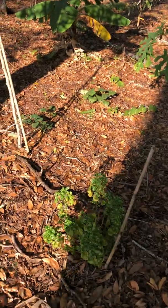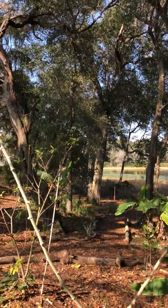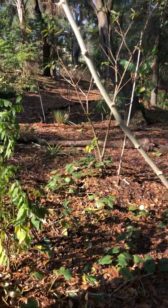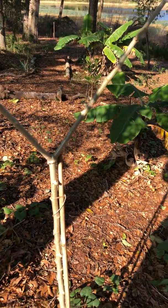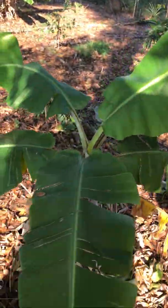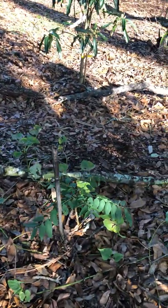This is Brazilian spinach here. I might be wrong on that, but I think that's what it's called. This is yucca or cassava. I need to cut these branches off and actually plant them because I can make a bunch of cuttings and grow a lot more cassava. Let's see. This is a Mona Lisa banana. We have some katuk here, which also is a leafy green.